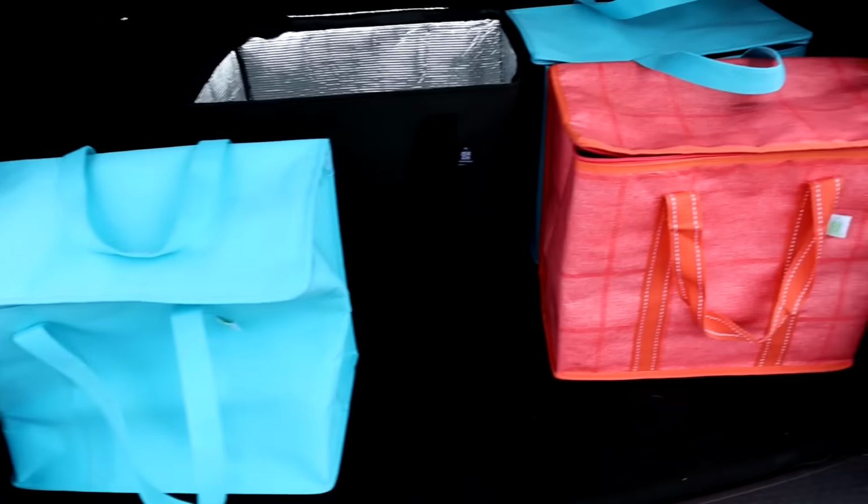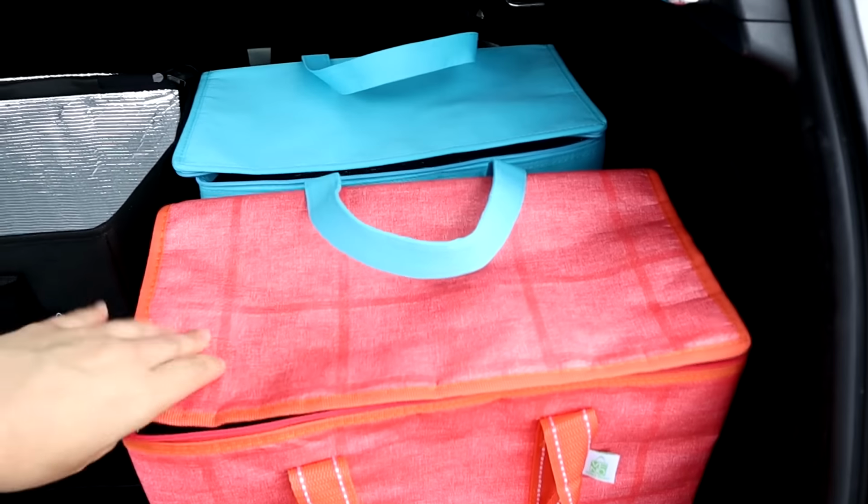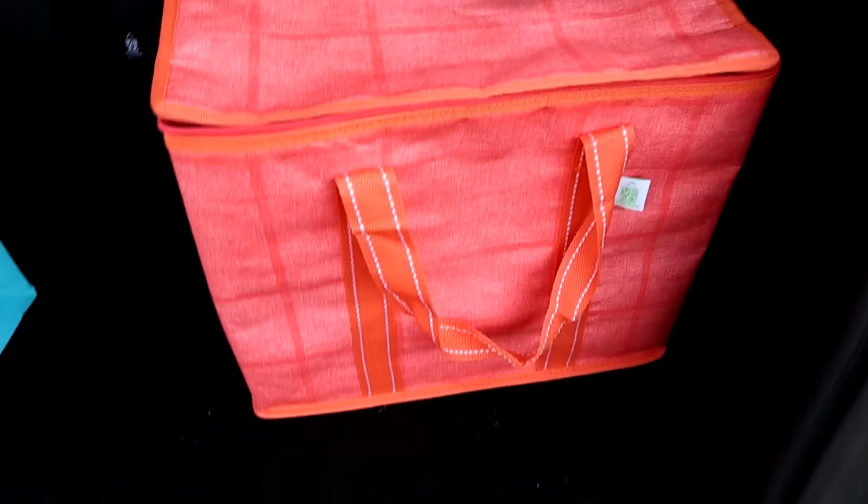And then I wanted to show you, I'm gonna take a couple of my insulated bags in. So Instacart requires you to have these.